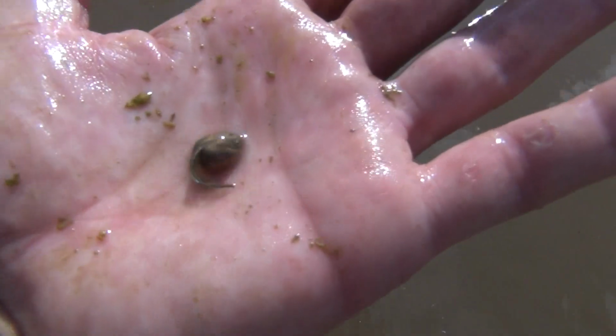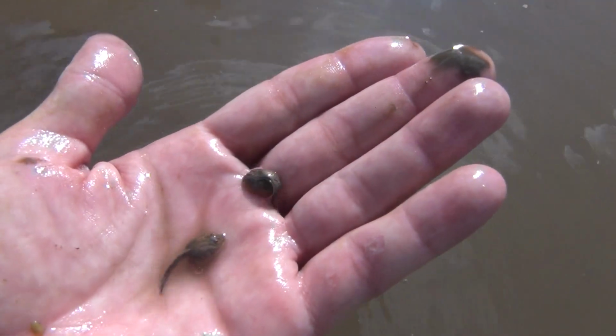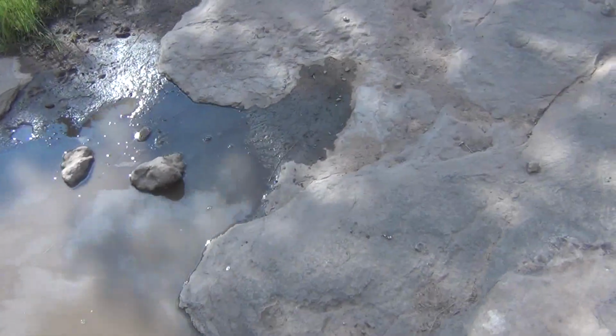In this pool, yeah, those are baby frogs there. But those other ones, they got like shells on them. See, yeah, those are baby frogs. Those other ones, they got like shells on them.